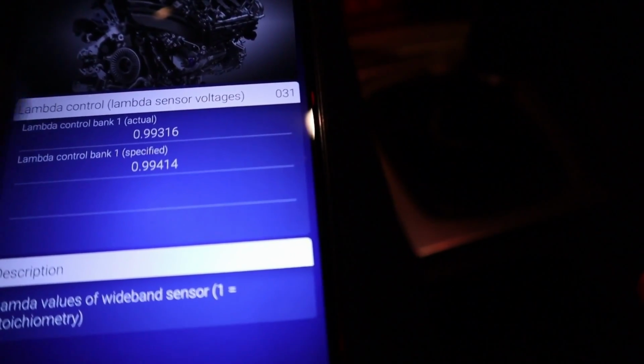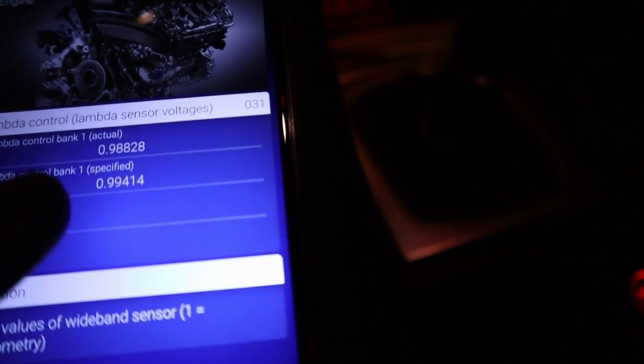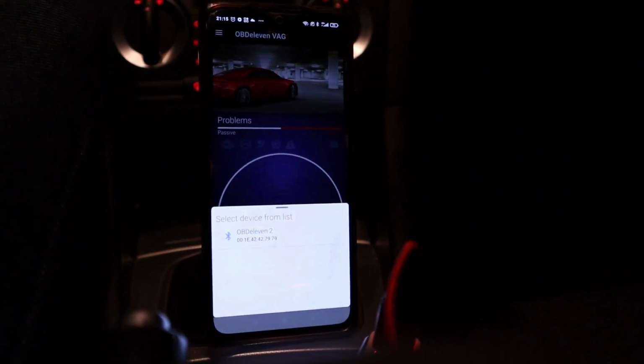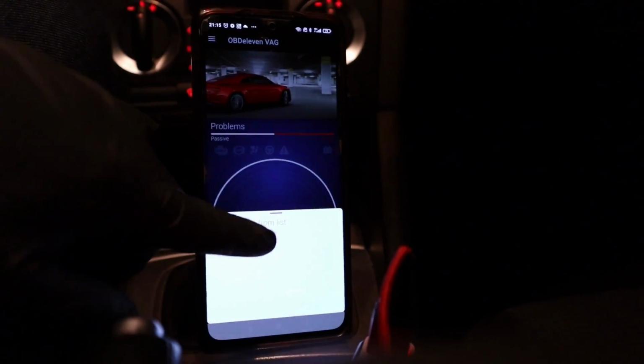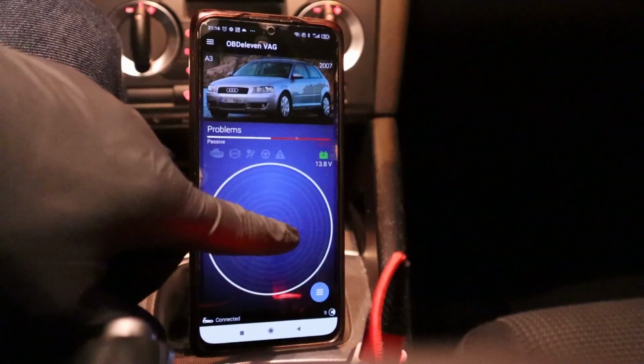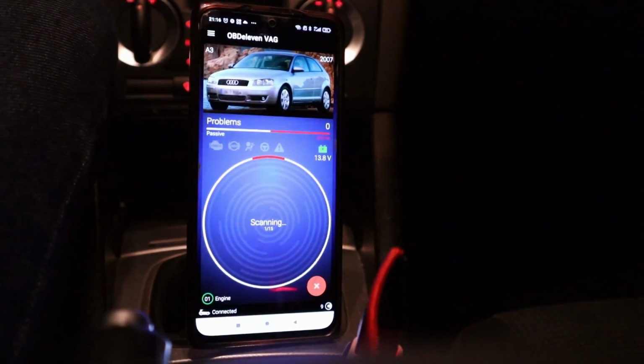If you want to read engine live data, obviously the engine has to run, but in most cases you are using your OBD2 scanner with engine off and ignition on. When you have your adapter connected, just open your OBDeleven app and it will connect to your adapter via Bluetooth automatically. The main page of all three OBDeleven apps is always scanning the car.